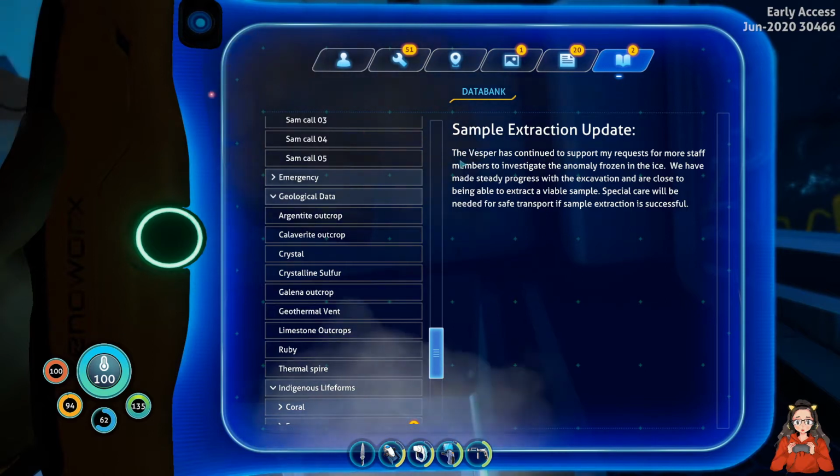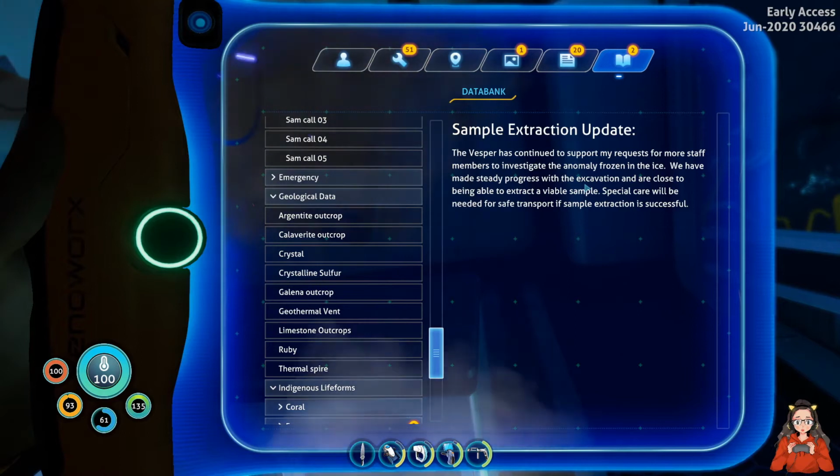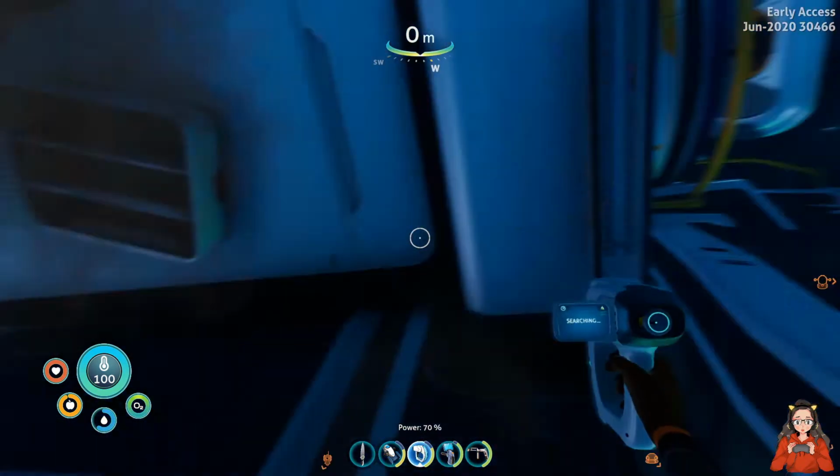Sample extraction update. The Vesper has continued to support my request for more staff members to investigate the anomaly frozen in the ice. We have made steady progress with the excavation and are close to being able to extract a viable sample. Special care will be needed for safe transport if the sample extraction is successful.